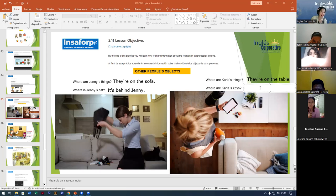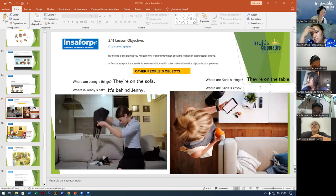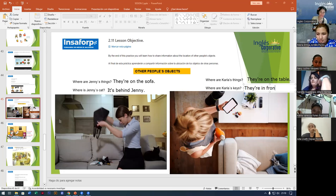In front. That's good. It's or there? But the keys. In front of the apple. It's or there? There. Perfect, because they are keys, correct? It's plural. There, in front of, in front of what? The apple. Excellent. In front of the apple, correct.